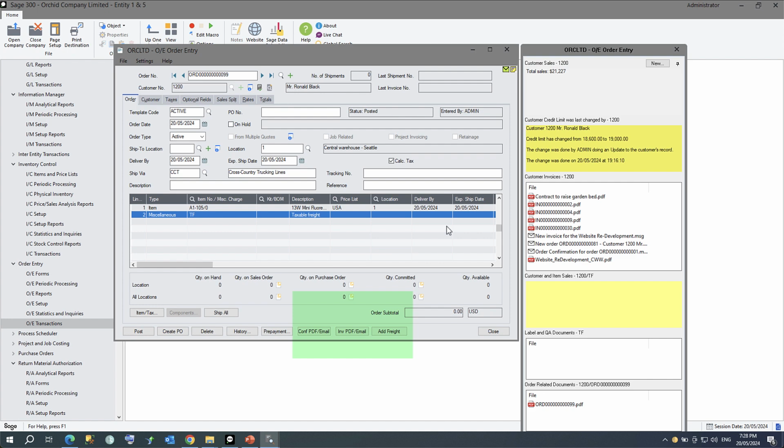Similarly, we have other buttons. If the order has been invoiced, I can print the invoice to PDF from here and save it in the customer folder. We've also added a button to add lines to an order, and that is a pretty common requirement. This one adds a miscellaneous line, but you can add a non-stock item, and the script will use the default price or calculate the value to charge for freight or for extra charges.